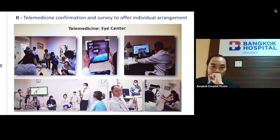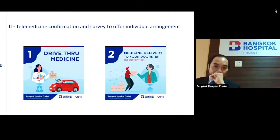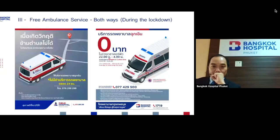And regarding the remote services, this is one of the options that we provided a few months ago to our patients, like the telemedicine or virtual consultation. And this is also the other services that we launched. It's the drive-through medicine and home delivery medicine. We found out that during this outbreak, there's a lot of lockdown in our area, because I think some of our patients heard that Phuket is in the red zone. So these 2 services actually became one of the solutions able to help our community.